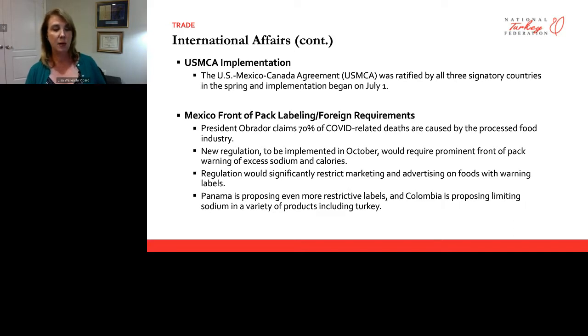We did get some additional access into Canada. It is nominal. It is certainly not the amazing amount that we wanted, but turkey and dairy, of all things, face some of the similar issues as far as the tariffs and the quotas. So we got a little bit there. Take what we can get. Obviously, we would have liked more, and if there's opportunities for us to expand that, we'll be jumping on it.